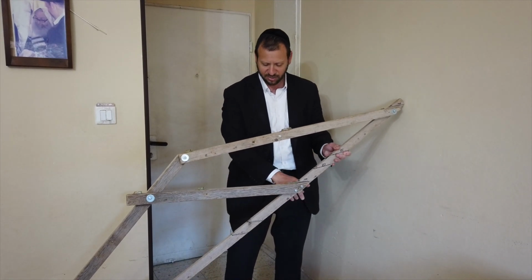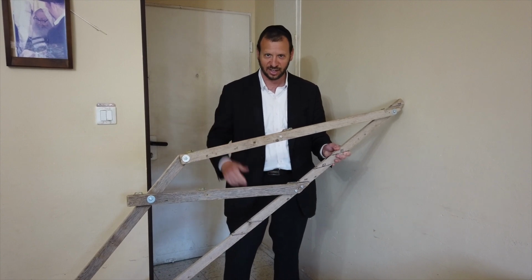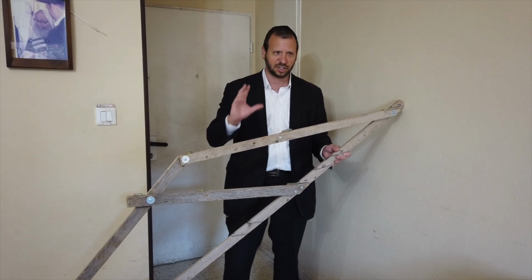Up until here is 10 tefachim high, rises to a height of 10 tefachim with less than daled amos now, because now they're over 35 degrees. That's a little bit more reliable. You're not going to be afraid that that's going to change within one winter.